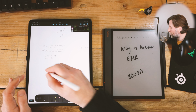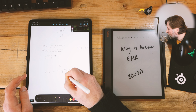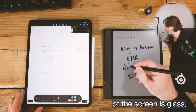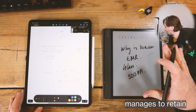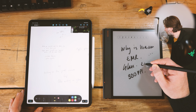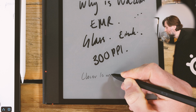I think it's better. For me, one of the biggest differences, writing on the iPad screen always feels a little bit tappy, like writing on glass. Whereas even though the top surface of this screen is glass, it manages to retain a much more paper-like feeling. I just think that as you write, bringing up the e-ink capsules is a much closer experience to writing on paper. It's a much more natural way to write.